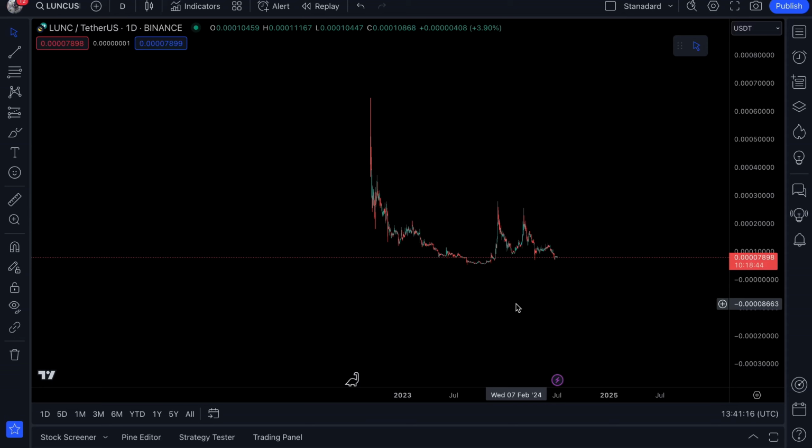Will Terra Luna Classic 100x this bull cycle? You're going to get the truth and nothing but the truth. Now, things have been slightly quiet for Terra Luna Classic. You'll notice not many people talking about it. I used to update on Terra Luna Classic aggressively when I called the market bottom in 2023 and beyond that point as well. But the question is, what's going to happen this cycle?